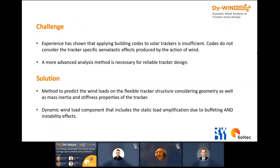DIWIND can predict wind loads on the flexible tracker structure, taking into account its geometric and dynamic properties like length, cross sections of the members, stiffness, mass, inertia, and so on, which can change from project to project. The obtained wind load includes a dynamic part that increases the static wind load due to resonance effects and instability.